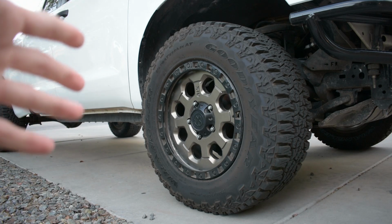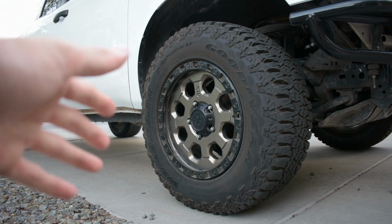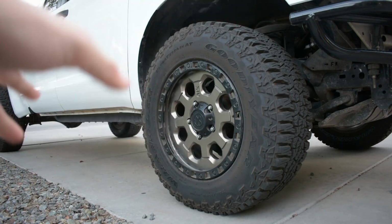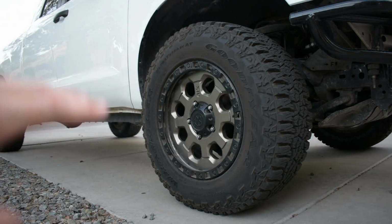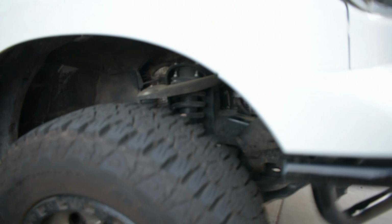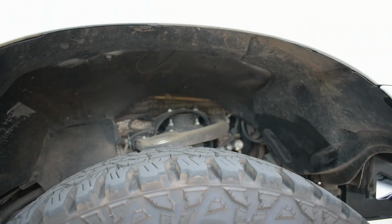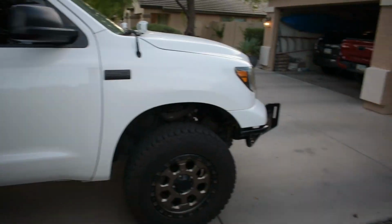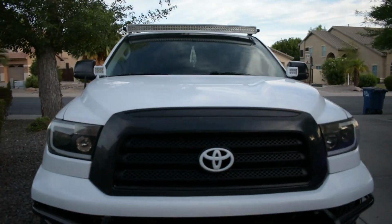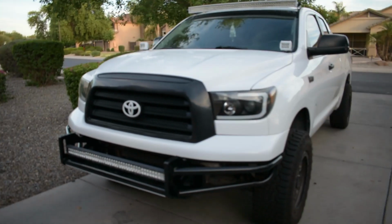I'm sure I could have fit 35s, and that was the main goal, but I got such a good deal on these, I didn't want to waste it. So I think next time I get some tires on this truck, I'll go 35s all the way around. Which brings me to the next point. The whole reason I could possibly fit 35s is I do have leveling kits all the way around on the Tundra. So I have a 3-inch level on the front and then a 2-inch on the back. Just have the blocks. But after that, that is going to wrap up the exterior.